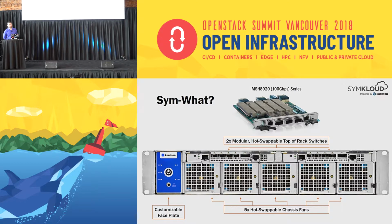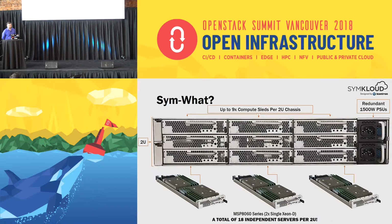We also have 5 hot swappable fans in the front of the chassis. The system is able to sustain full load even if one fan is out for maintenance. And we also have a customizable faceplate for you to put your logo if need be. And this is actually the biggest use case we have. Most of our customers, you do not know us by the name of Kontron. You usually know us by the name of somebody else, but it's actually our product.